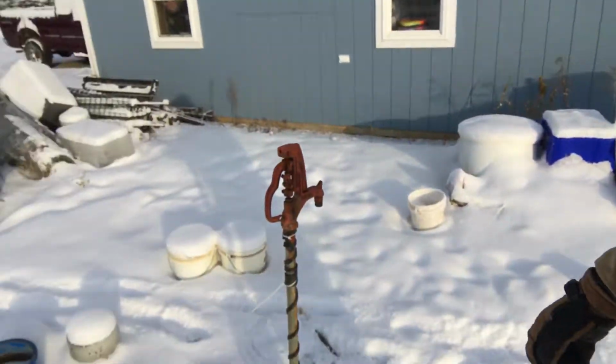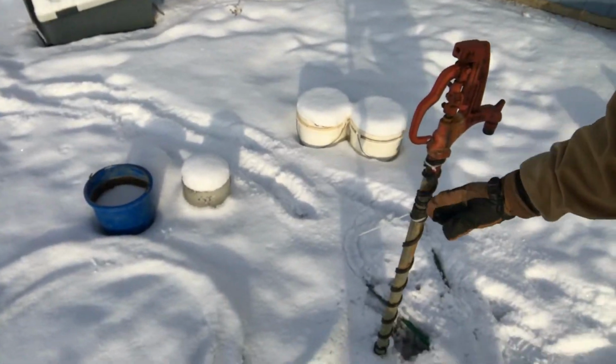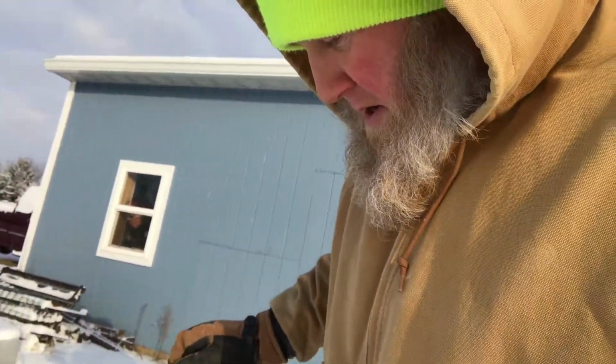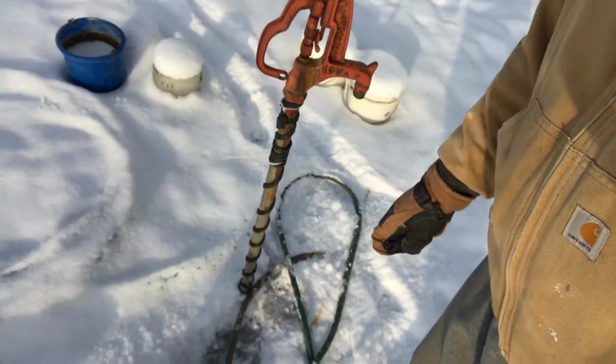I have a feeling we're gonna probably have to use a torch on this. I think I've showed you guys, I have a heat tape on this. See the black heat tape? Works really well. The problem is the plug end is buried in ice down there. Oops. And I don't want to chip it out and wreck the cord that way. And I tried using a torch to melt it, but it was starting to singe the cord.